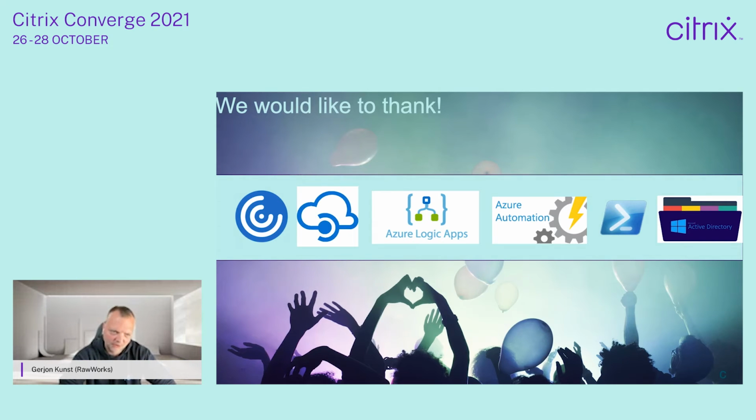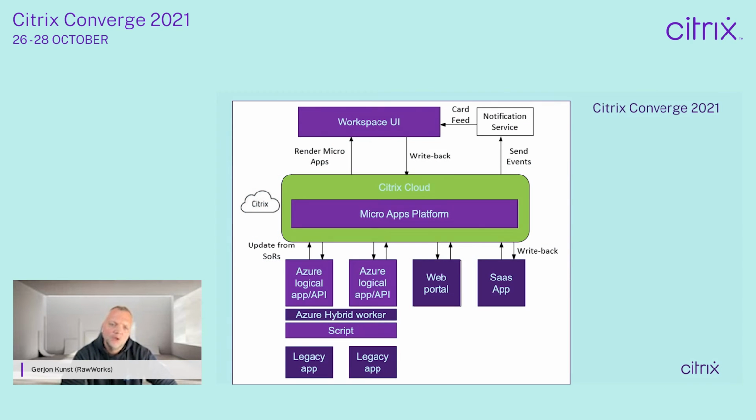So what we did, we'd like to thank our partners. So of course, Citrix Workspace, API Manager, Azure Logic Apps, Azure Automation, PowerShell, and Active Directory. So what we did is we built something, and I can show you in this picture, where the user fills something in the Workspace UI on the top. It's fed into the microapps platform. And what we then did is, once you click the button, there is a URL that's fed into an Azure Logic app through Azure Automation.